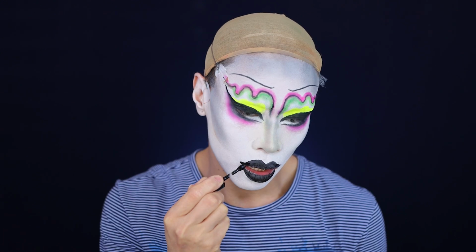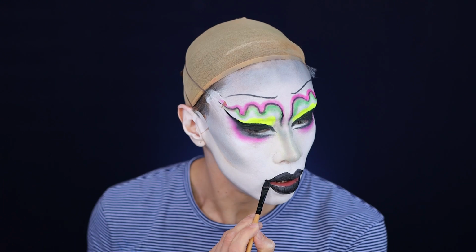I can't just leave the lips like this. I have to extend it a little bit because it's Gottmik. Clean it up properly with a brush.